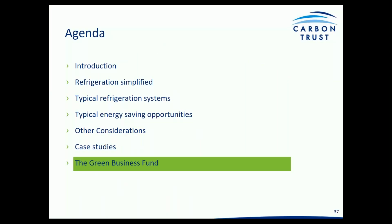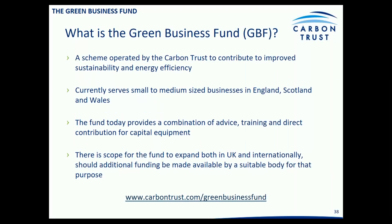Which brings us to the Green Business Fund and how it can potentially help. So firstly, what is the Green Business Fund? It's a scheme operated by the Carbon Trust to contribute to improved sustainability and energy efficiency. It currently serves small to medium-sized businesses in England, Scotland and Wales. It provides a combination of advice, training and direct contribution for capital equipment. There's scope for the fund to expand, both in the UK and internationally, should additional funding be made available.